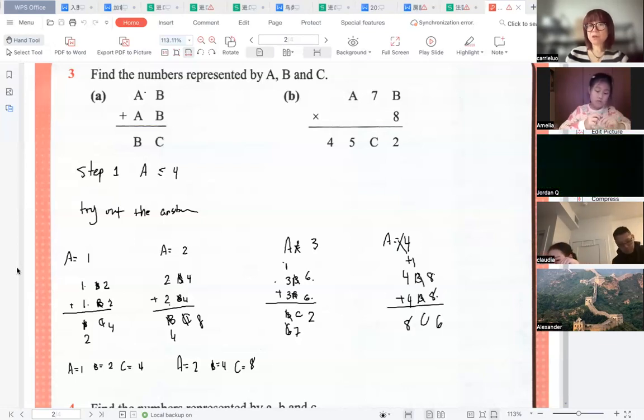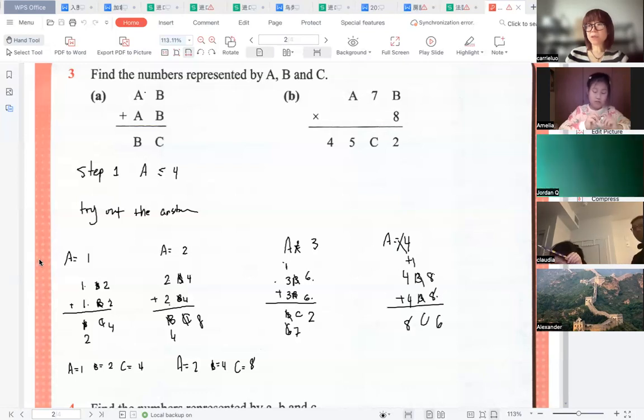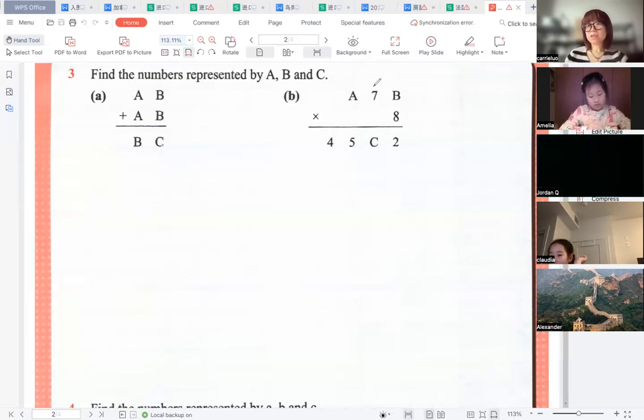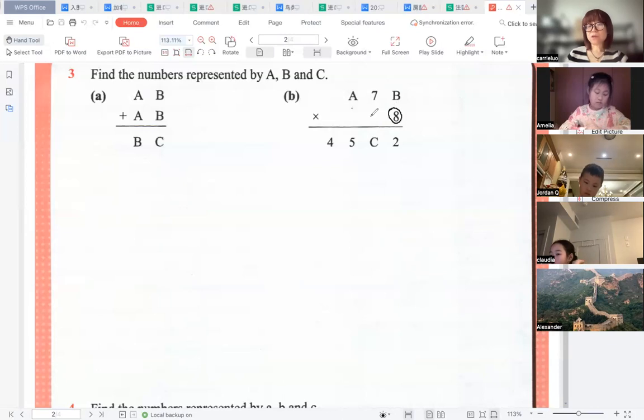Correct, Alexander? Okay, I cannot see you today. Amelia and Jordan and Claudia are doing very good, okay? So let's take a look at B, okay? Times. So 870B times A equals 4,500 and C2. So everybody, let's just focus on this one, okay? So A times what? The last digit is 2. So how to do it? You can just, in your head or on your paper, do a multiplication of 8.